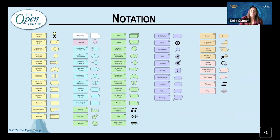For instance, the icons that were not previously filled in with color are now filled in with the corresponding color, such as the business actor and the person's head. The work package icon also was updated to be a clear circle with an arrow.